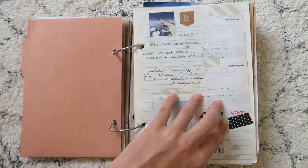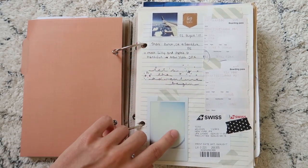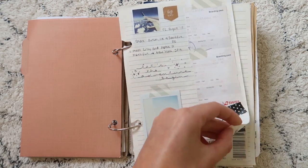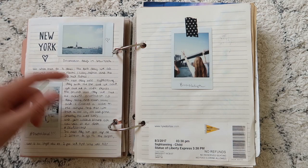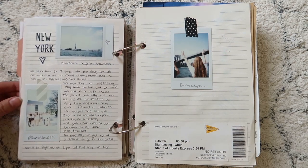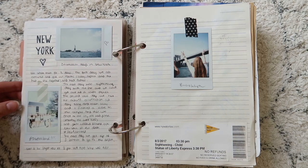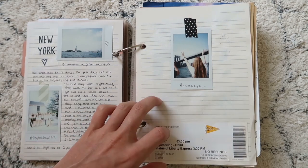Right, so this is the first page, and that's just when I started to fly. That's my boarding pass. That's a failed Polaroid picture. Anyway, that was something I wrote about my New York time, because I was in New York for 3-4 days at the orientation camp before I started my year, so that was really cool.